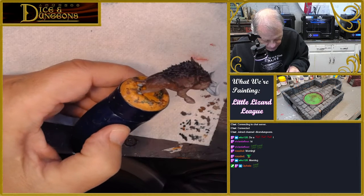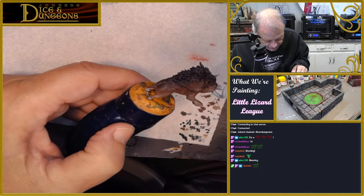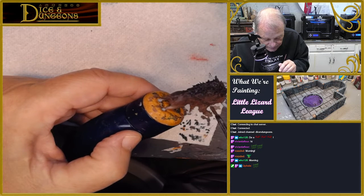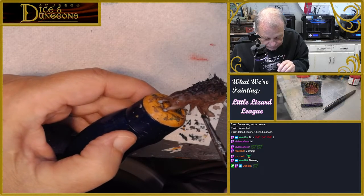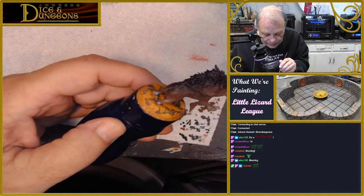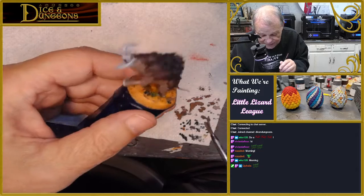I don't want too much paint on the brush. I don't need a whole lot of this color on here. I just wanted to blend the two together. Say about where it looks, well, it's still wet. It's actually coming out okay, I think, at least on that side. We'll see what happens here.